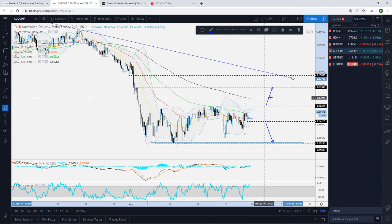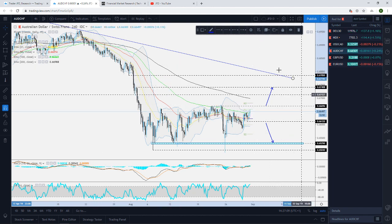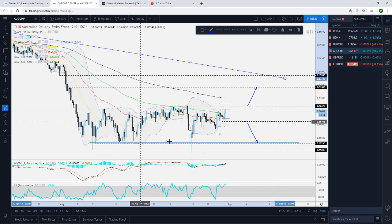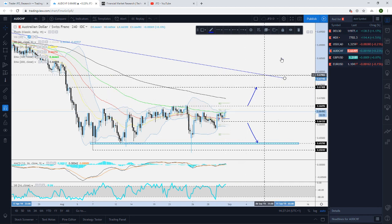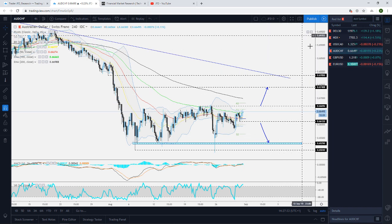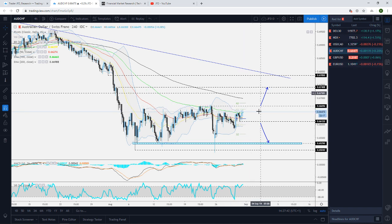But if the pair could travel all the way here, it might as well test this downside resistance line. As long as it stays below this line, we will remain bearish in the medium term. But if this line breaks and we see a nice push and a close above this downside line, then yep, we will start considering much higher levels, going maybe all the way towards the 0.69 level. But for now, that's of course a bit of a long shot. For now, keep your eyes on the 0.6670. If we get a nice push above this, it could open the path towards these slightly higher levels.